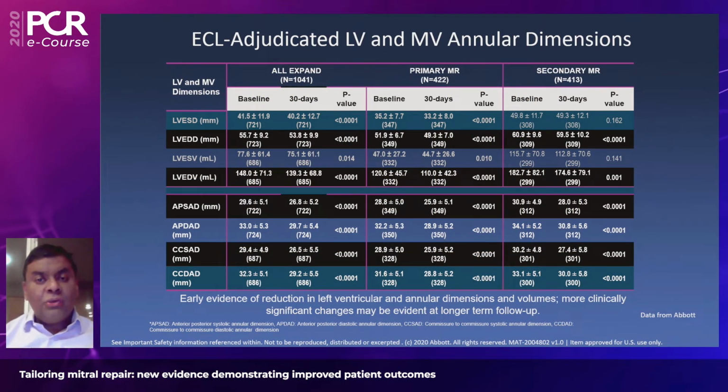Now, here are the adjudicated LV and mitral valvular annular dimension changes. What you can see is that the LV end diastolic diameter and diastolic volume reduced significantly at 30 days in the all group, as well as in the primary and the secondary MR group. There was also evidence of remodeling of the annulus, and you can see a reduction in size of the annulus, both in the primary MR group and the secondary MR group, which goes with the technology: when you put a clip in, it stabilizes the anteroposterior diameter and prevents the annulus from dilating, or actually helps in reduction of the annulus itself.